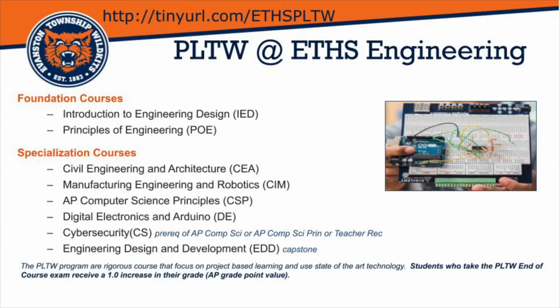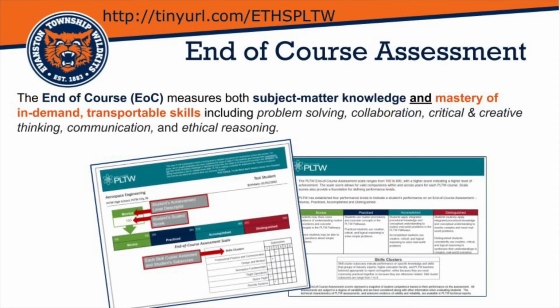Each of the courses at ETHS are year-long and are at the 5.0 grade weight. At the end of each engineering course, students will take the end of course exam. This exam not only measures their content knowledge, but also their mastery of transportable skills of problem solving, collaboration, critical and creative thinking, communication, and yes, ethical reasoning.